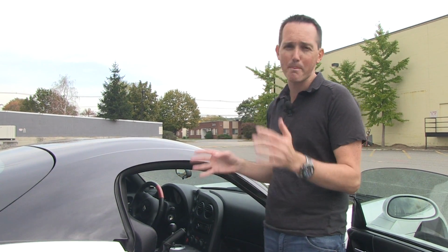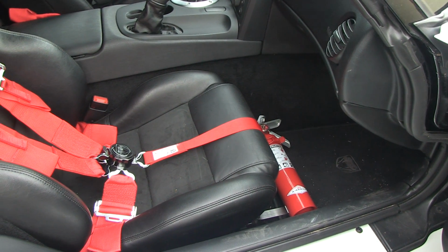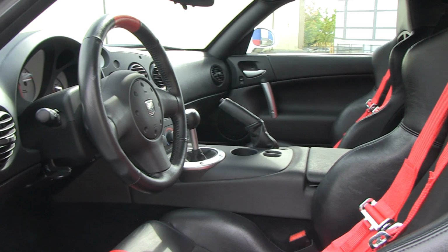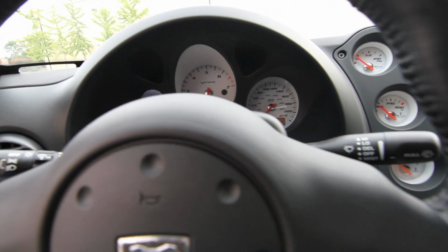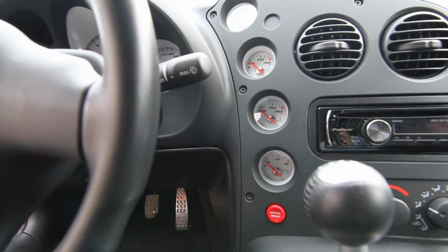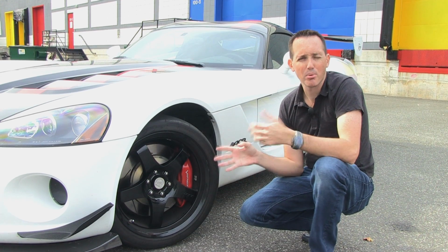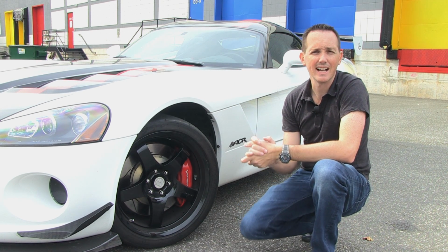The very, very basic stuff I did was safety. I did the harnesses, driver and passenger seat. I did the fire extinguisher mount, and that's it. That's all I've done to the car. It doesn't need anything more than that. This is a factory race package, which the only thing I could possibly see doing is an exhaust, and it probably needs an exhaust because it's a little quiet, which is nice for road trips, but bad for tunnels, because I like tunnels.